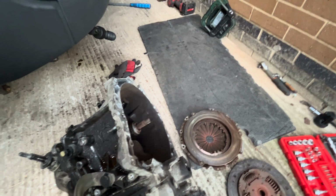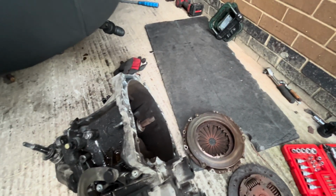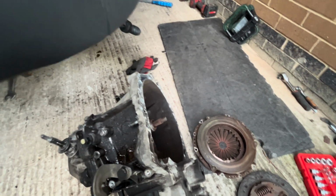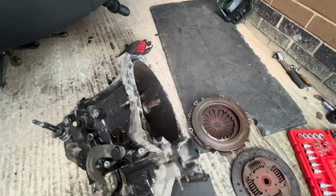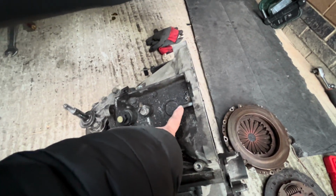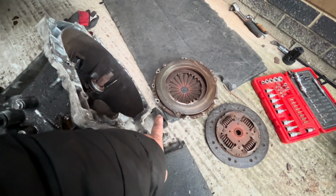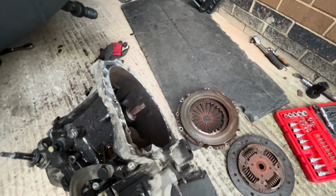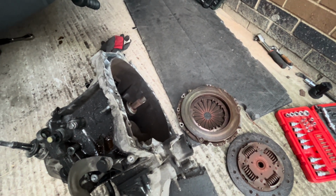Bit of a pain to get it out, not gonna lie. We did watch a video on the old YouTube, and there were a couple of steps they forgot to tell us about, like a couple of these dowels and one down here that you needed to take out, but we weren't aware of that, so we left it in and struggled. But it's out.